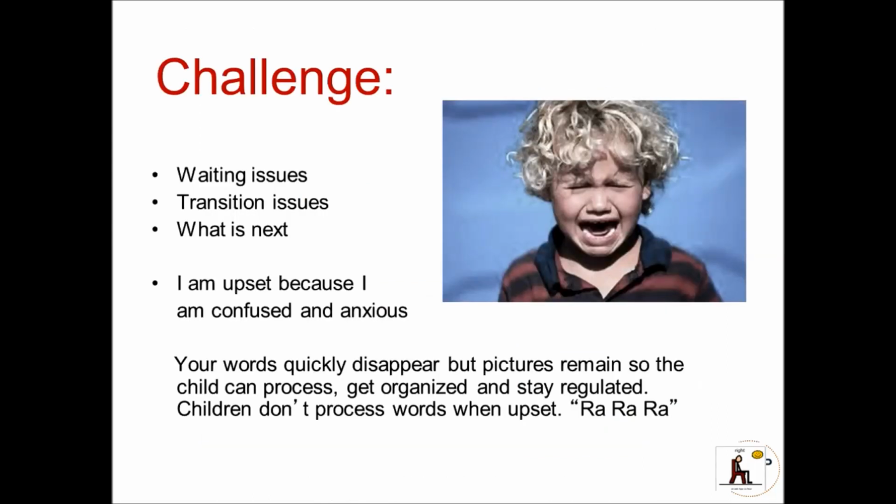So one of the challenges that we have is that a lot of our children with disabilities and autism, and if you have little ones at home, we have a lot of problems with things like waiting. We have problems like transition, so if we have to come in from the playground. One of the things, like I talked about earlier, is if I say to someone, sweetie, we're going to go to the doctor's, Dr. John, then we're going to McDonald's, and then we're going to go home. Now, what do we think they're going to really hear? Well, they're going to be hearing the word McDonald's.